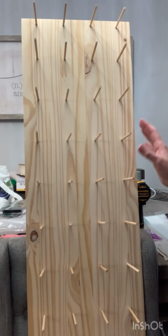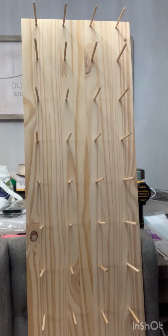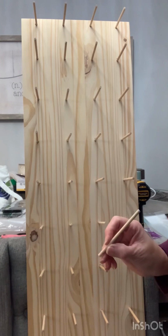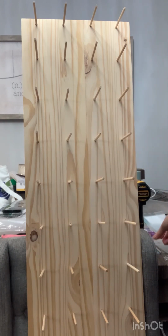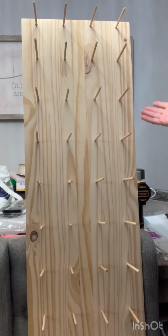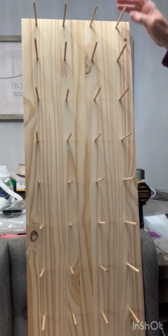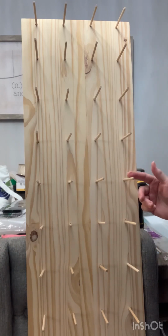But as it stands right now, I have all these here. They're not secured in there yet. What I did was they were 12 inches long, and I just cut each one of those into 3. So I ended up with close to 48 of them or something like that, which I didn't need that many. I only have 4 wide and 9 rows, which is plenty. I can get probably 7 or 8 on each one of these. I don't want to put that many. I'm only going to put like 5 or 6 at the most.